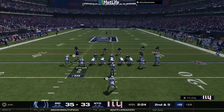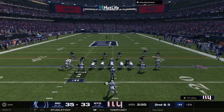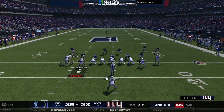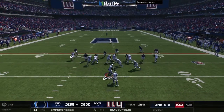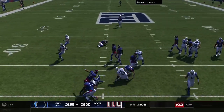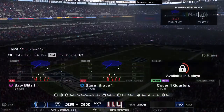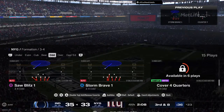Here we go. Set. Go. Straight ahead with Taylor. And he's stopped. Now we'll wait to hear what this flag is all about. A great play defensively. They forced a loss despite the penalty, and they just went ahead and declined it.